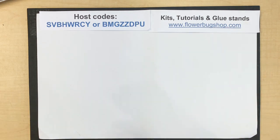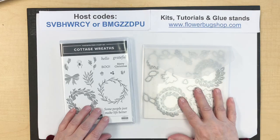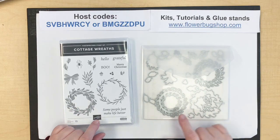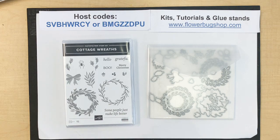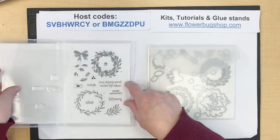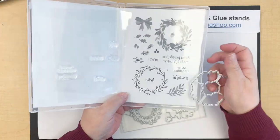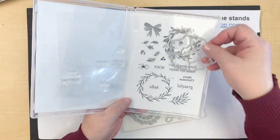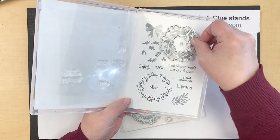Okay, we are going to start playing, and we're playing with the Cottage Wreaths bundle. There's something interesting about this bundle. On the stamp set, it's very interesting. You know how when you have a wreath and a die that matches it, you stamp it, put the die on it, and go round and around trying to figure out where it actually fits.